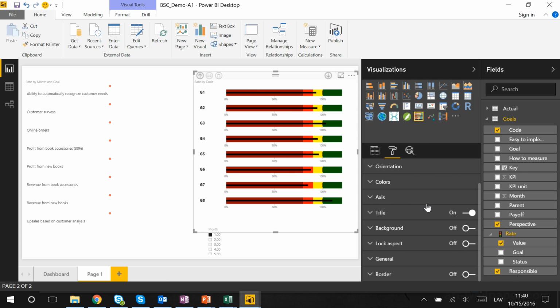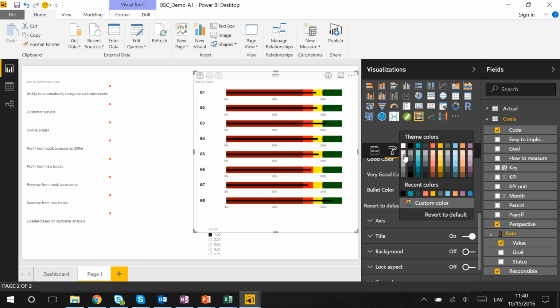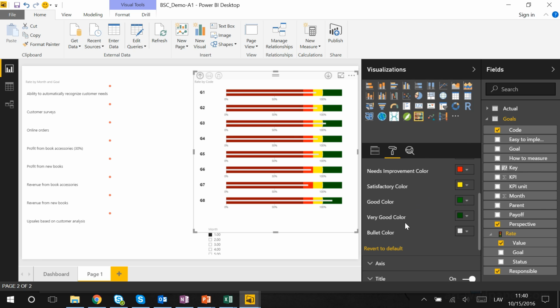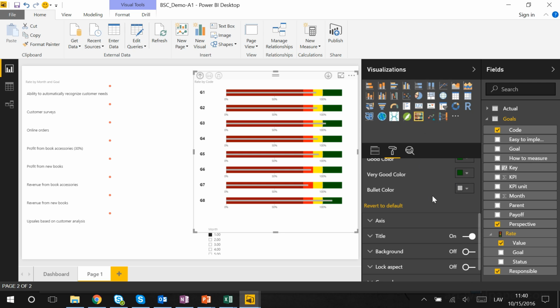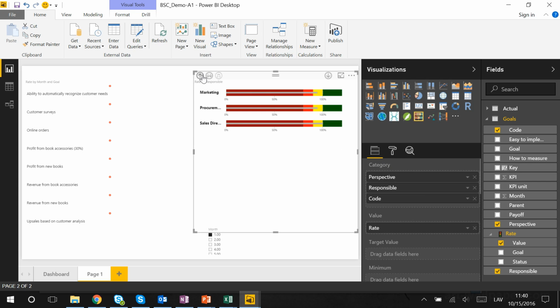Let's put a little bit of coloring here and put this bullet chart as white, so we will see a little bit better, or not white, let's say gray, so it's much better, and we could see this performance. It looks really nice on different levels. Individual goals, it's goal performance.